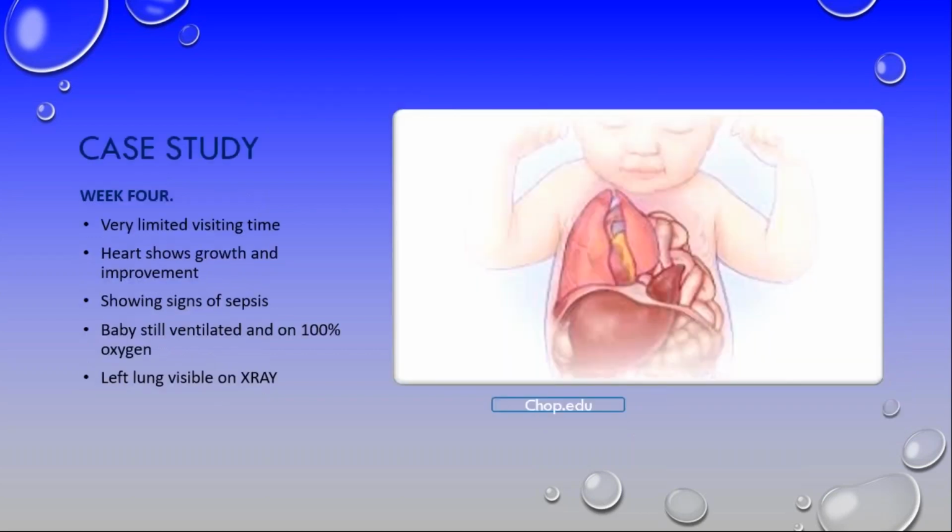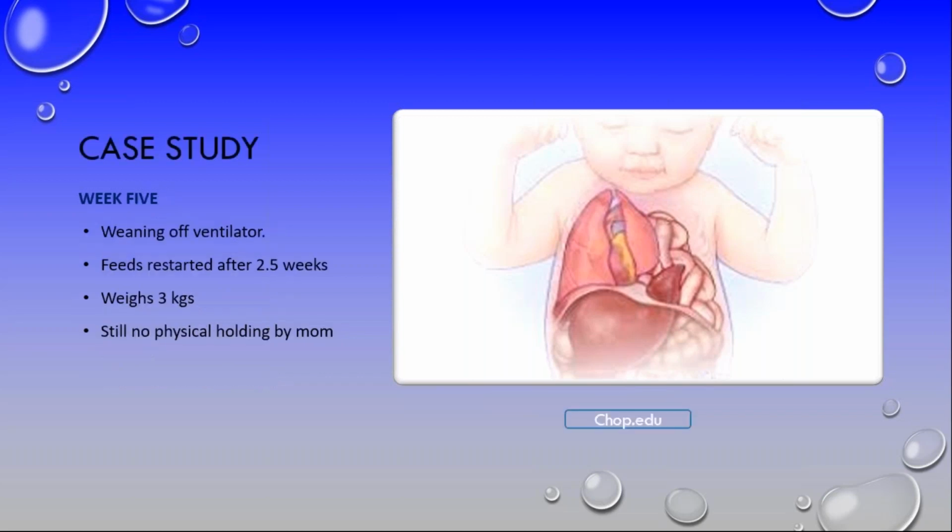In week 4, there was very limited visiting time due to the COVID outbreak in South Africa. The heart shows growth and improvement. There are still signs of sepsis, and antibiotics are changed again, and definite sepsis is diagnosed when the baby almost crashes on the ventilator, requires 100% oxygen, and now we can see the left lung on X-ray. So this tells us that the lung is growing.